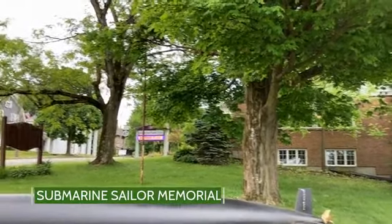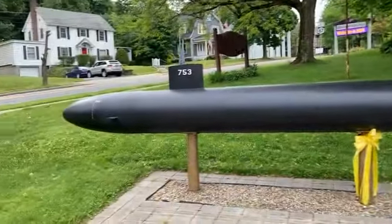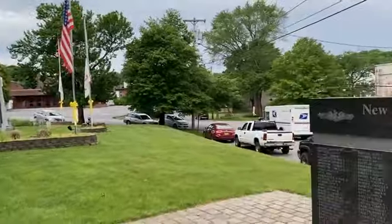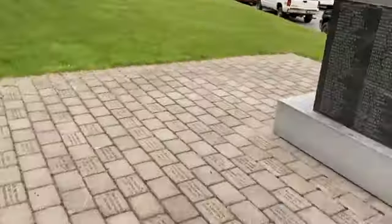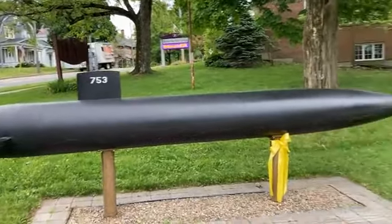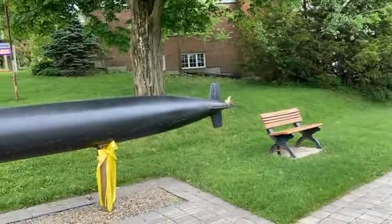So we're in the front of the library now, but here's some more memorial statues. And the names. There's names on some of our veterans. So we'll be taking you on the field trip right now. Get ready.